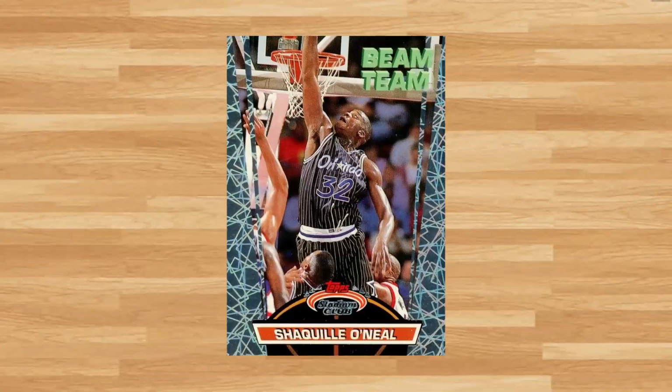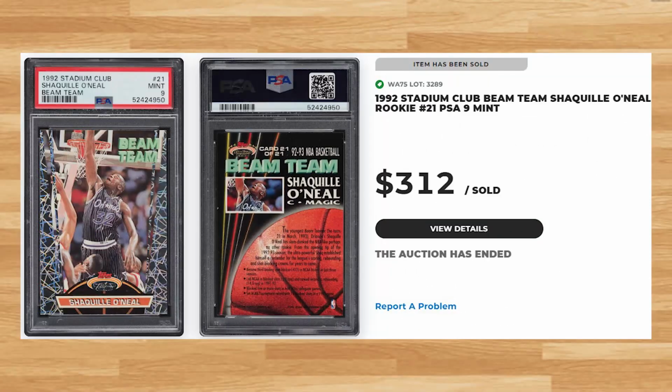Coming in at number 6 is this 1992 Stadium Club Beam Team Shaq rookie, card number 21. This was a PSA 9, and it sold for $312. This price is within $20 of what a PSA 9 of this rookie has been going for recently.